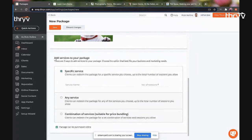So, picking the type of package that you want to promote to your clients. I'm going to walk through these a little slowly, and then I'm going to show you some examples of different ones later for different business categories. I've got them pulled up here.